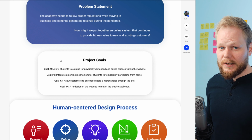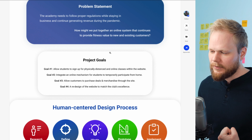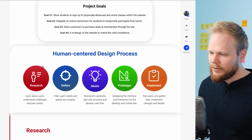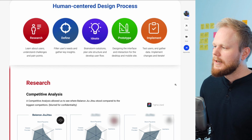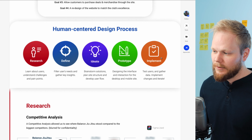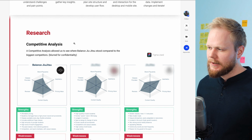That's the whole point of it. And that would be a proper UX process. So you might want to synergize those things together and bring it together somehow. And when you describe the human-centered design process, so you research, define, ideate, prototype, implement, that's totally fine. Now what would matter more in UX is actually what you did inside those different bits. And so you went into the research itself, you did some sort of competitive analysis.